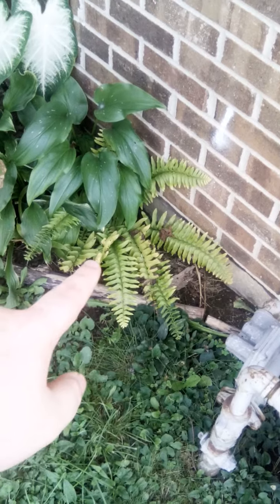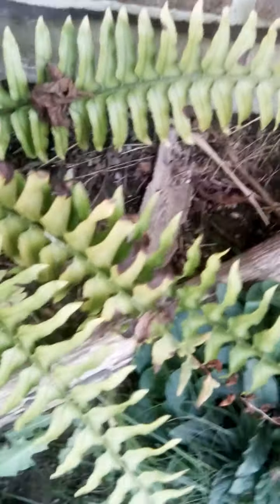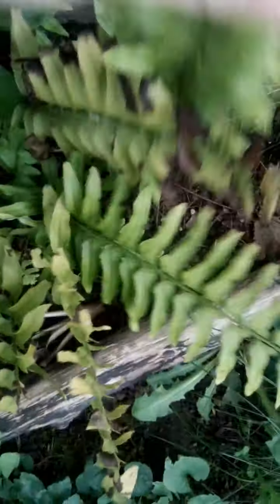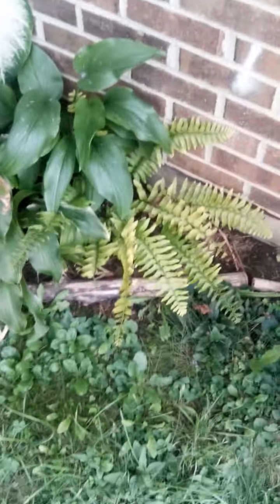Then we go over here, and in my tropical style garden, I try to insert some natives. I've got another Christmas fern right here that kind of looks like he needs to be a bit cleaned up here. As you can see, he's got some fresh new growth right up in there. And this will happen. They will yellow their fronds as they get more fronds coming up.